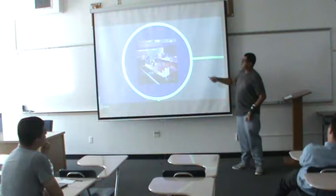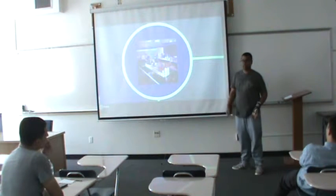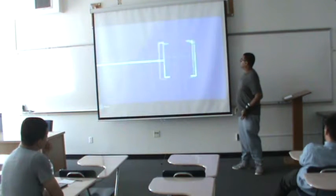And here's a picture of a luxurious, fully stocked bar that some of the airplanes have, especially on Qatar Airlines.